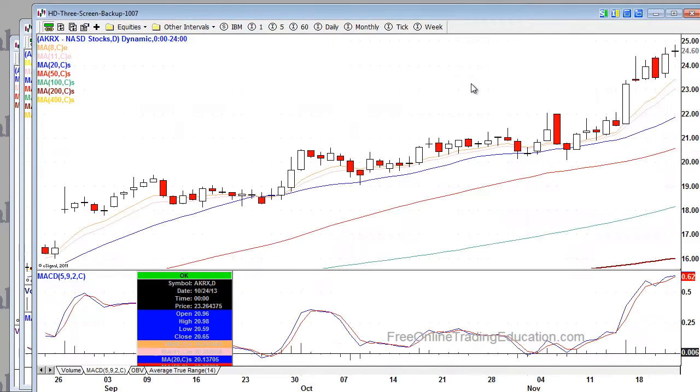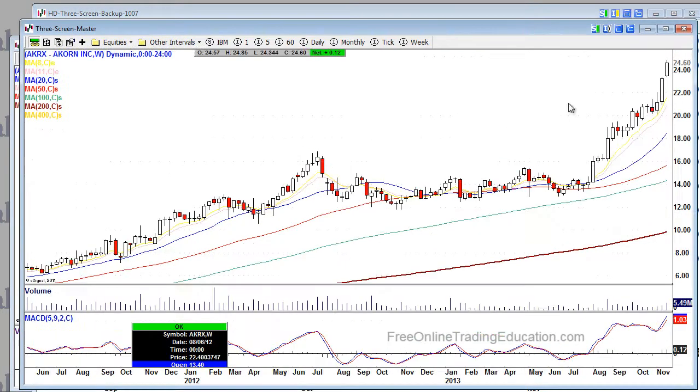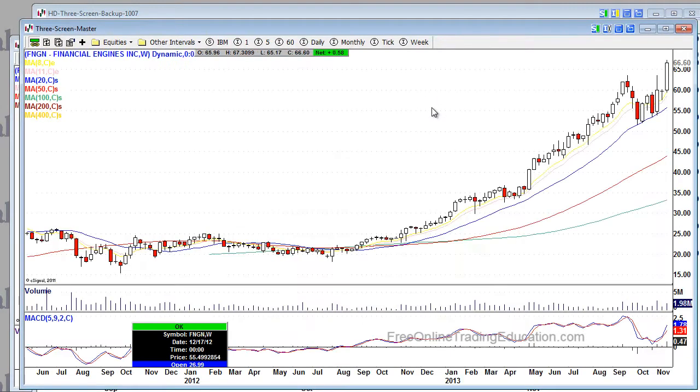AKRX. This is a daily, just up and away. We're at 17, now we're at 24. The weekly chart, boom, just on fire. We're down here at 14, now we're at 24. Just a massive run. FNGN is another one. This one for the week is up almost 13%. Just boom to the upside.